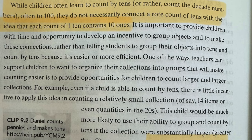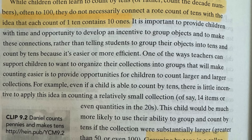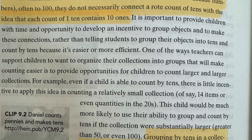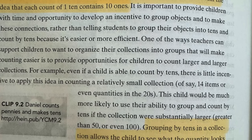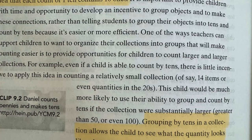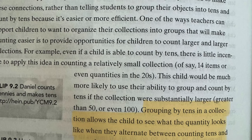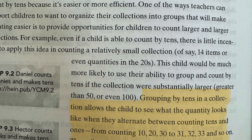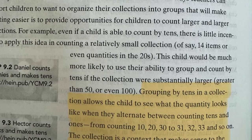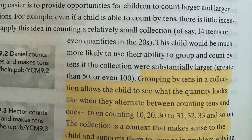On page 136, they write, "While children often learn to count by tens, or rather count the decade numbers, often to 100, they do not necessarily connect a rote count of tens with the idea that each count of 10 contains 10 ones. Grouping by tens in a collection allows the child to see what the quantity looks like when they alternate between counting tens and ones." From counting 10, 20, 30 to 31, 32, 33, and so on.